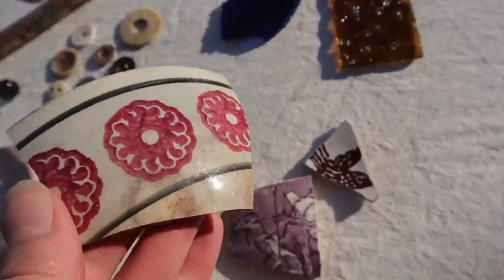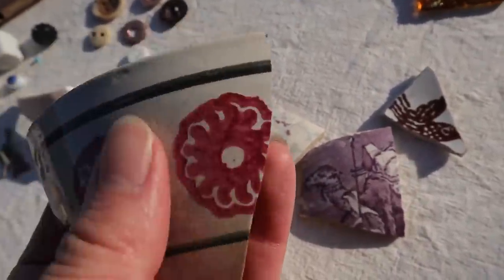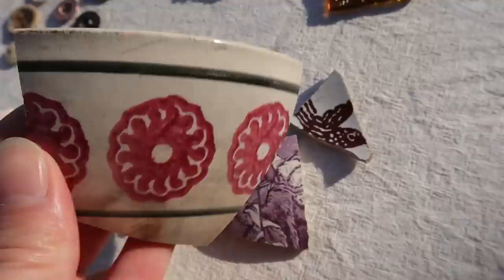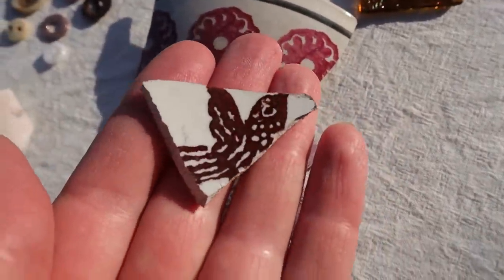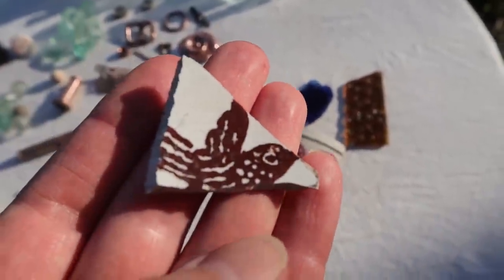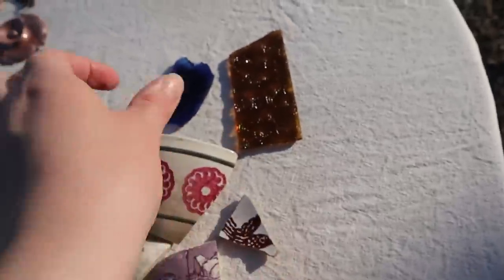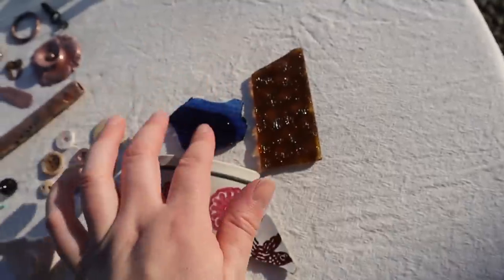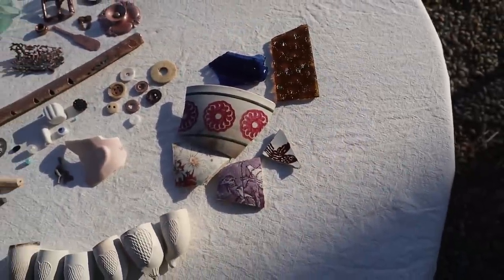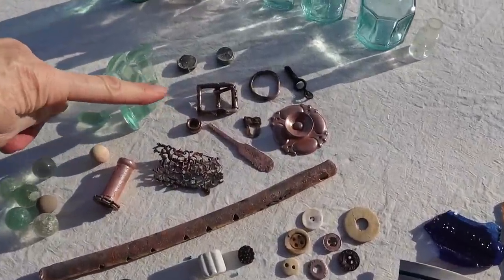And I like these spongeware. Yeah, they're pretty. That middle one would cut out really nicely. We wanted to make something with it. Spongeware bird. Oh, a little bird, yeah. We found a spongeware shrew once, actually. Yeah, we did. Peacock. Spongeware peacock. And glass also to make things with. Yeah, for a future project.